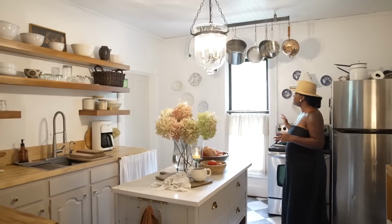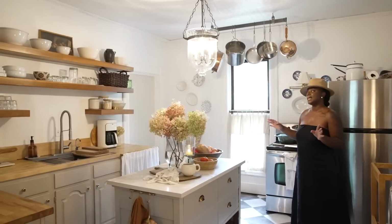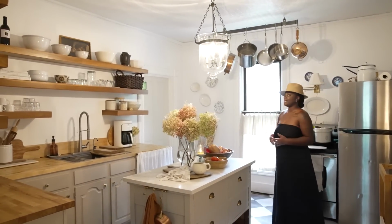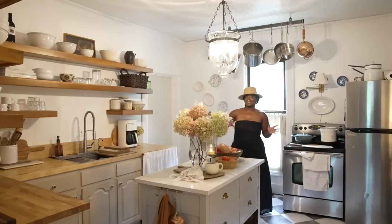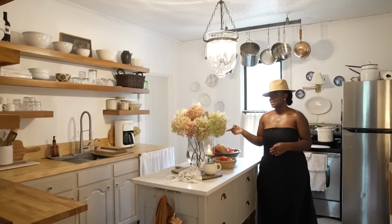Because there's only one window in here, it doesn't let in a lot of natural light. And I need light when I'm cooking. I love to cook. I'm a baker as well. So I was like, we need to knock things down. So we knocked down the cupboards and painted the lowers.